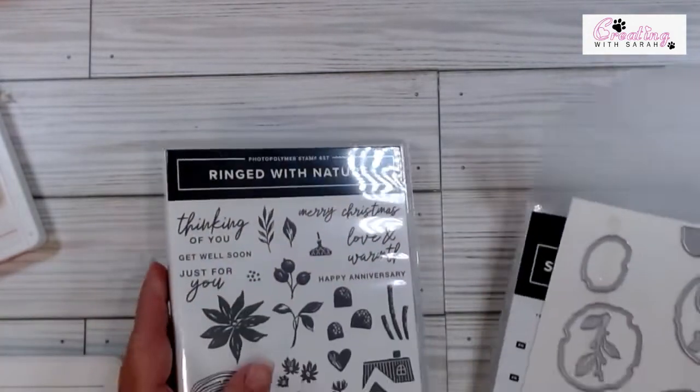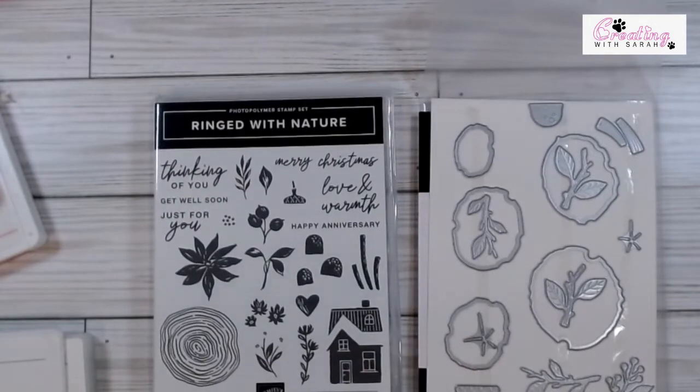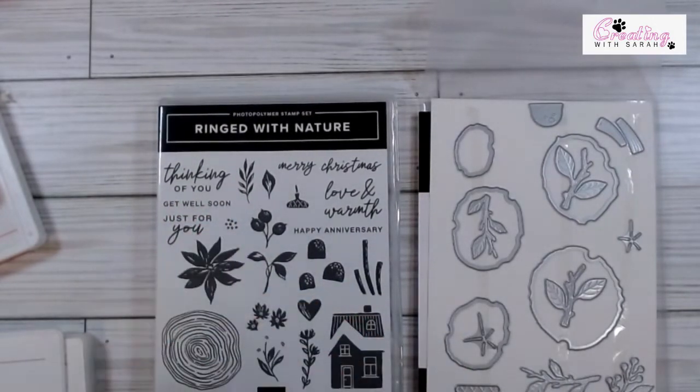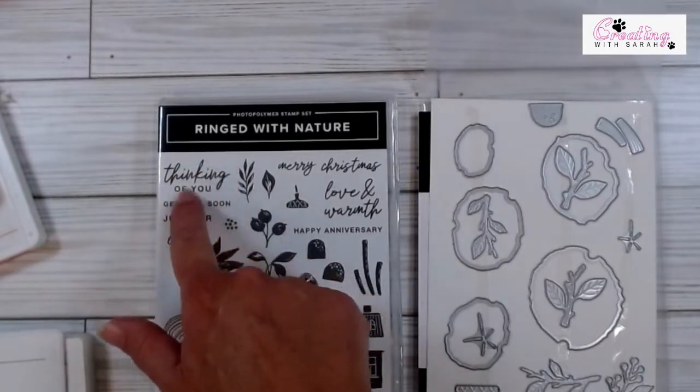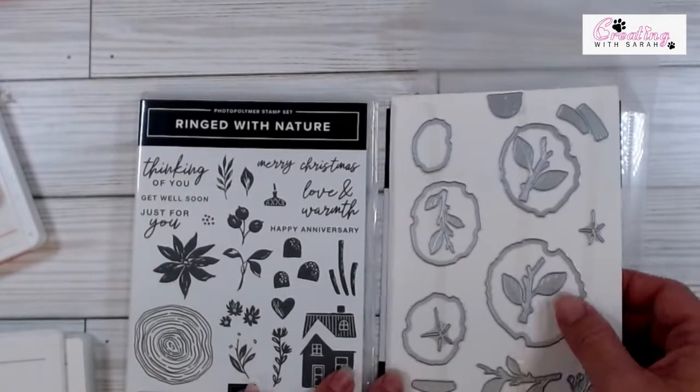Let me bring in the stamp set we are going to be playing with. So this is the Ringed with Nature. I love this sentiment. I love this Get Well Soon. There's so many people that are getting this crud, and I need a lot of Get Well cards. I am going to do Thinking of You as well, because I think that could be used for a Get Well card as well. But these are the dies.